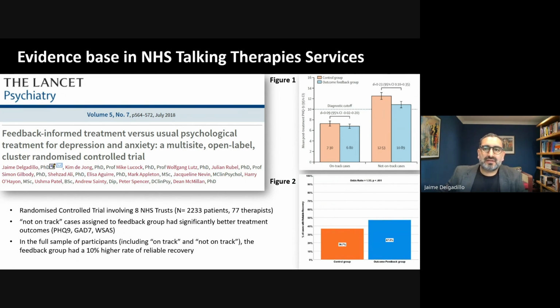for additional technology. But if you see the right side of this figure 1, the difference in the post-treatment level of depression symptoms is statistically significant when you compare the feedback group and the control group in not on-track cases. This is really where the technology is intended to be most helpful. In cases that are not responding to treatment, it is much better for therapists to be alerted to this as soon as possible in order to identify and resolve problems before patients typically drop out if they're not responding well to treatment.